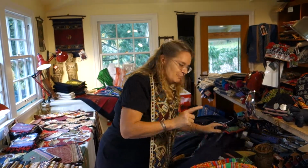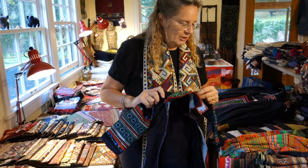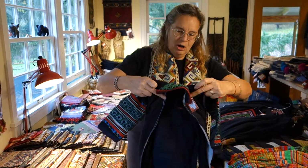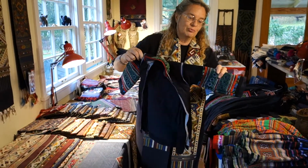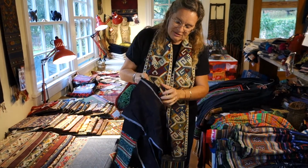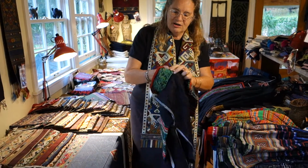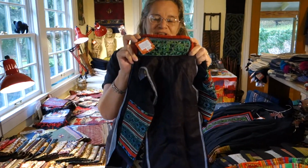Ooh. Now, back to the traditional clothing. The Black Hmong from northwest Vietnam, the women anyhow, also wear these jackets. And there's embroidery on the sleeve. The vest is made out of hemp. The jacket is made out of cotton. And one thing I want to point out is this adorable little collar from this little girl's outfit.